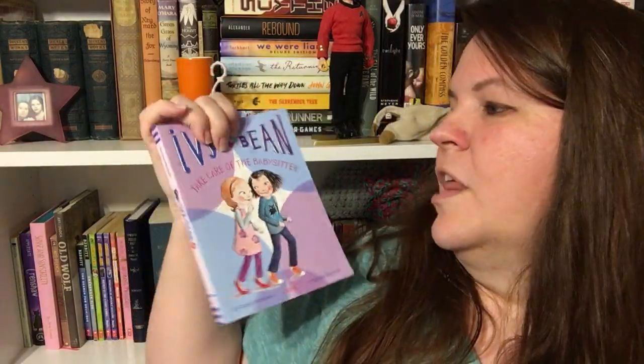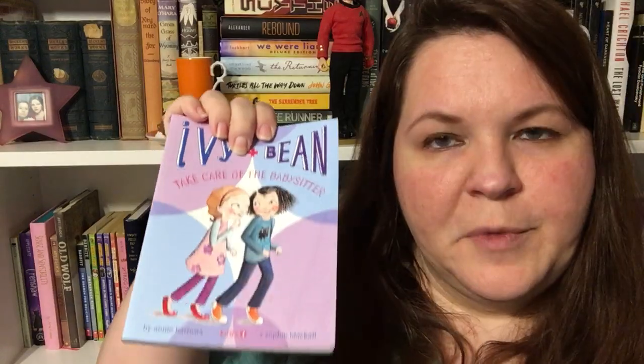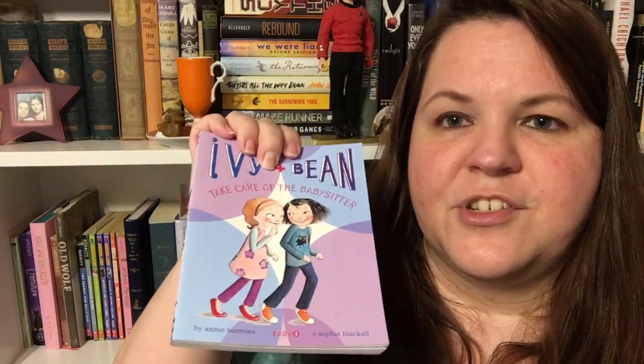I don't have a problem with reading problematic things. I read a lot of problematic things. Anyone who reads classics reads things that are not super great. The important thing is just, I think, to give kids context before you throw them into it. So yeah. I'm not going to make myself read Ivy and Bean. This is book 4. What I think I'm going to do is check out book 1 from the library. Kid and I will read it together. If she likes it, we'll keep book 4. If we don't like it, we'll go ahead and unhaul book 4.